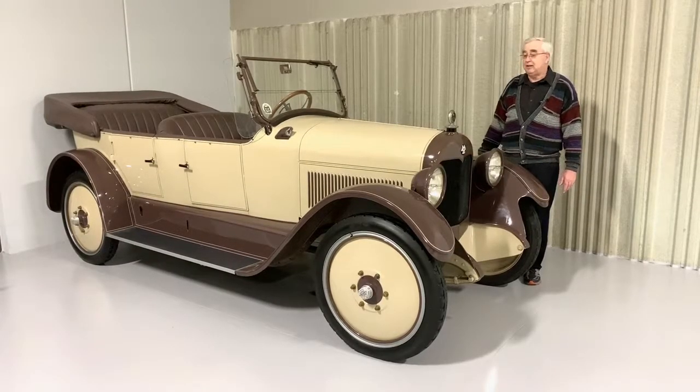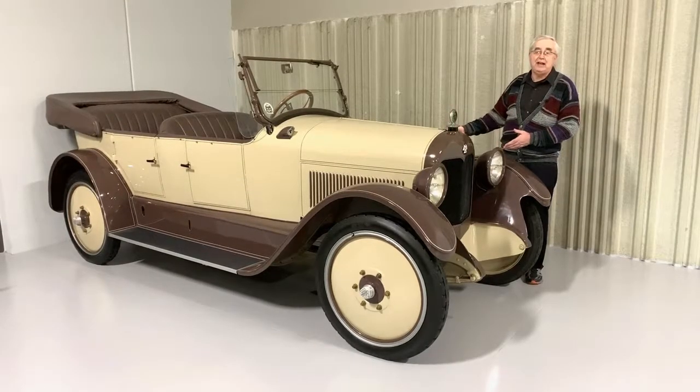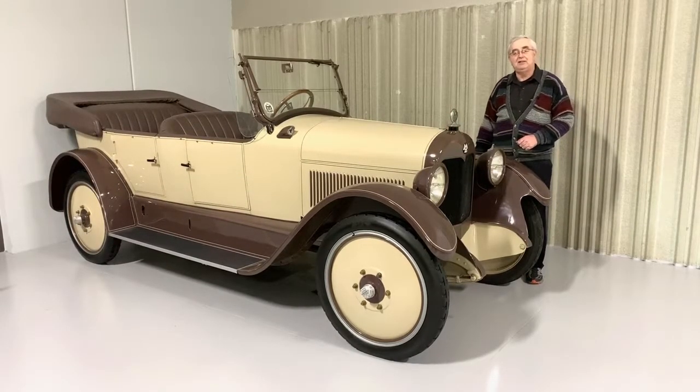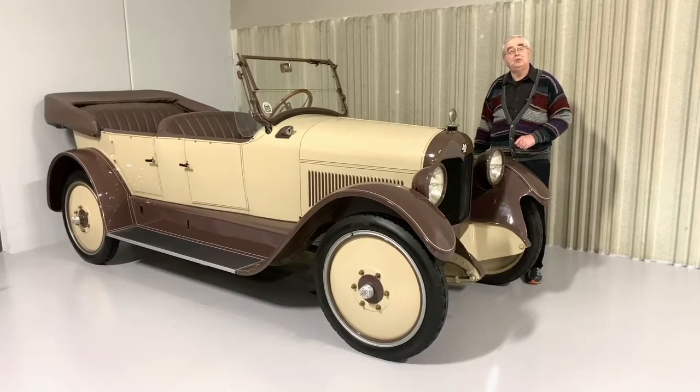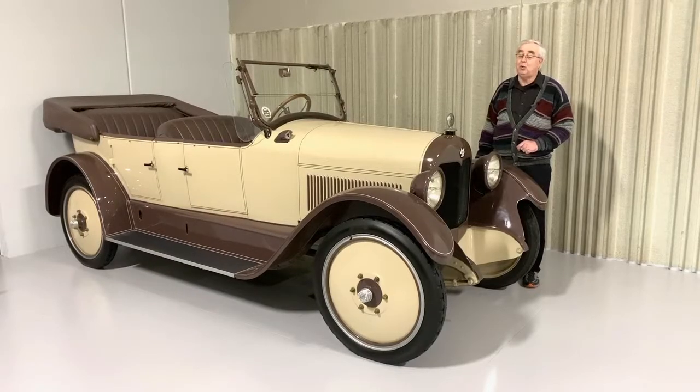So if you're looking for any of that kind of stuff, be it a collectible car that is one of a kind, basically, we have that here at Ellingson's. And if you're looking for any other ones, we've got other ones to go as well. But this is probably one of the neatest, rare old cars we've ever had.